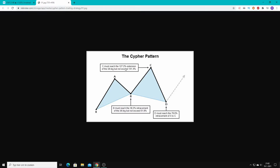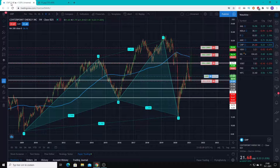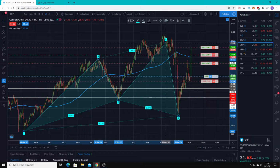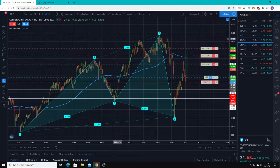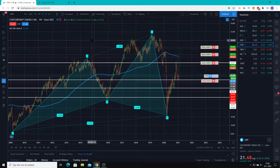C must reach the 1.272, but it cannot exceed the 1.41. Now, unfortunately for us, it is exceeding the 1.41 by a little bit. It's at 1.584. So you could say that this is not a perfect cypher pattern, but it's decent.